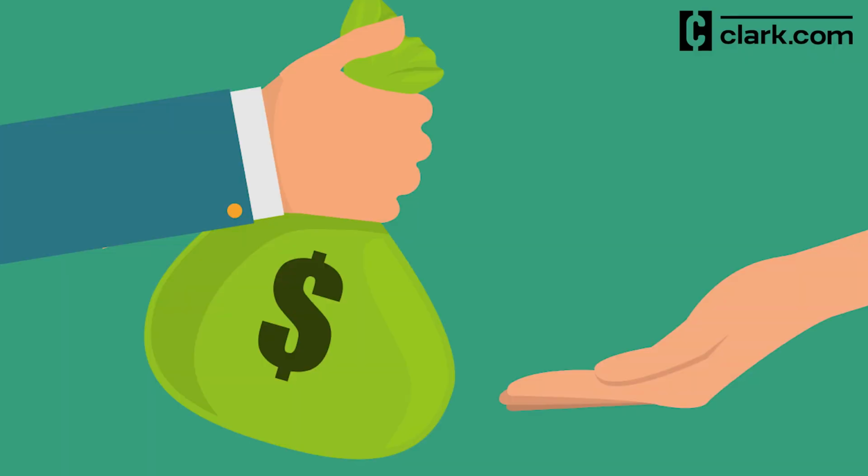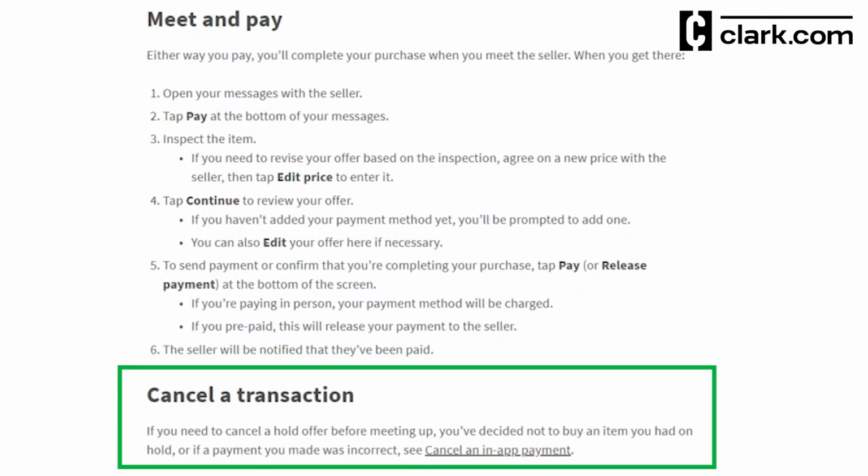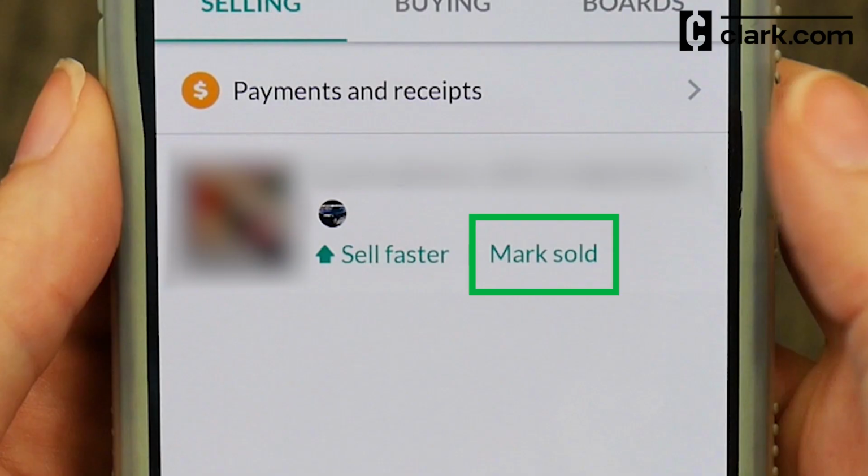Releasing the payment is very important. If a buyer doesn't do this, you won't get paid. The OfferUp app also makes it easy for buyers to cancel payments and change amounts, so make sure that the payment is released before handing over your item and that it's the amount you expect. Once you sell your item, mark it sold in the app so that people know it's no longer available.